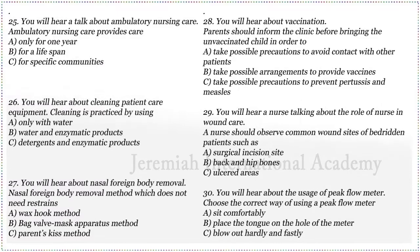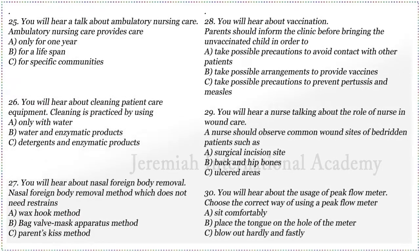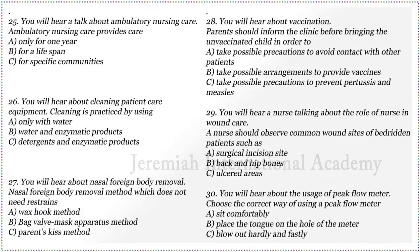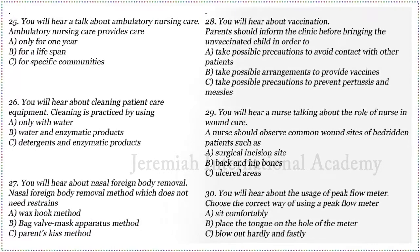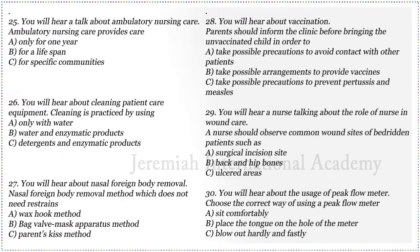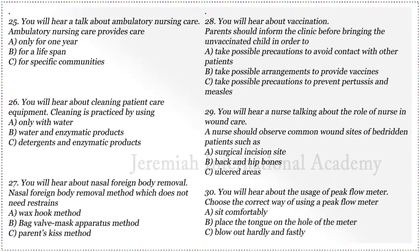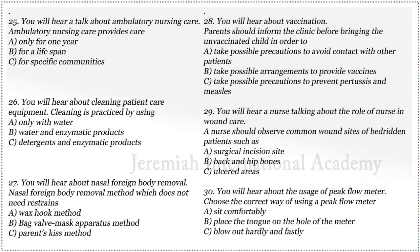Now you will hear about the usage of peak flow meter. A peak flow meter is a small device that helps you check how well your asthma is controlled. Peak flow meters are most helpful if you have moderate to severe persistent asthma. Measuring your peak flow can tell you and your healthcare provider how well you blow air out of your lungs. If your airways are narrowed and blocked due to asthma, your peak flow values drop. You can check your peak flow at home. Here are the basic steps.